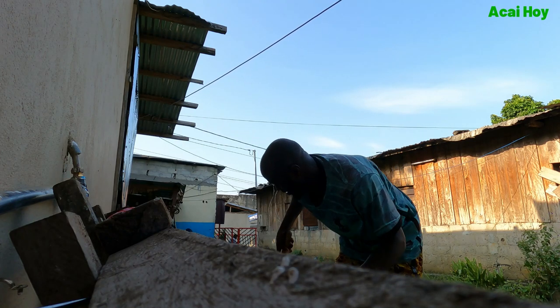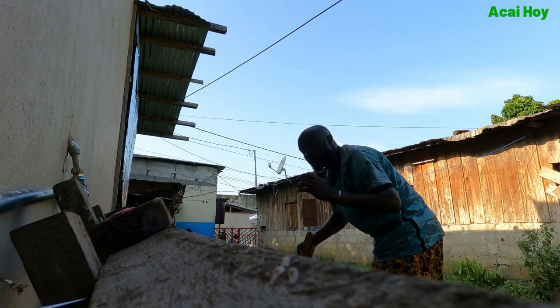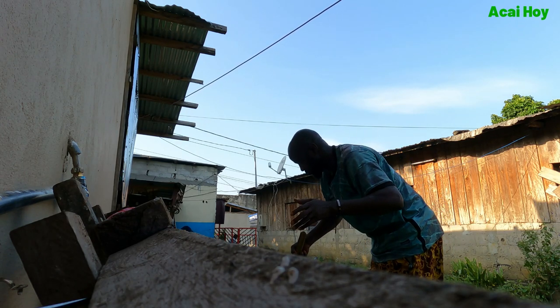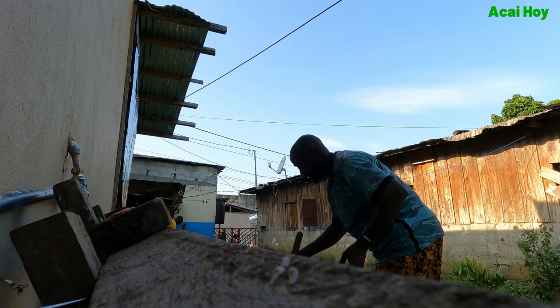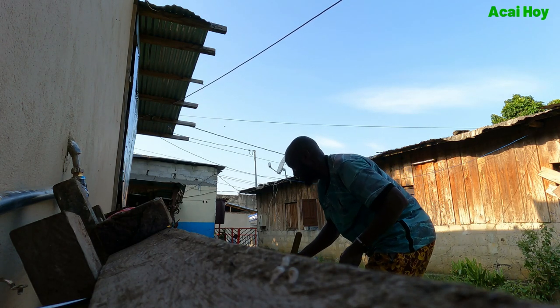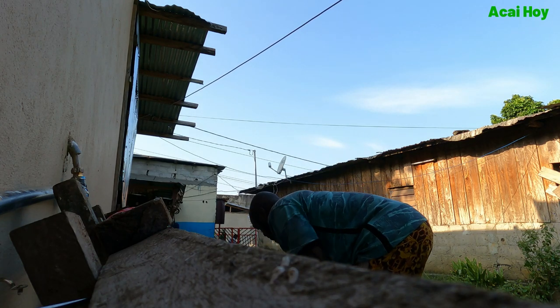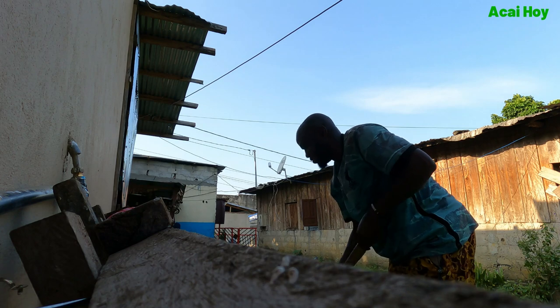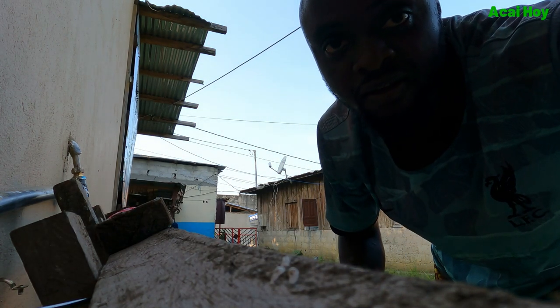So I'm actually digging. The distance is not that big, but I think I'm almost there somewhere here. I'll show you guys when I'm done.